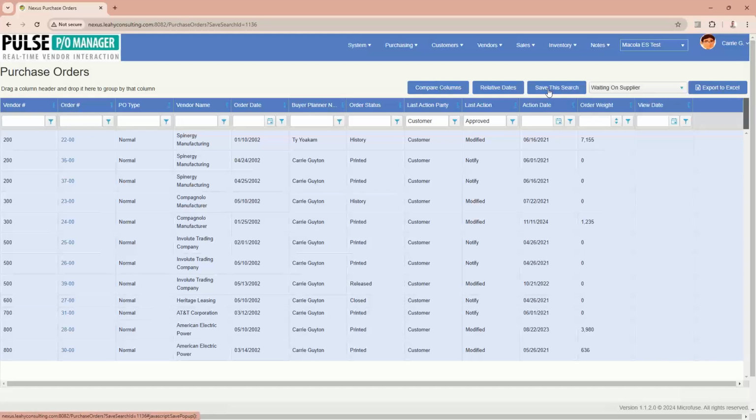Then I can save this search, override my current one, or I could make a new search with that. That would be open purchase orders waiting on supplier with order weight, as an example. Notice here on the right, I've got a viewed date. So with our demo database, they're all empty, but this is one way to know, hey, it's been a couple days and Jim at our current vendor has not viewed this. So maybe then that's when we send a follow-up email or a call. We find out, oh, Jim's on vacation, Jim's sick, Jim's on leave, Carl is going to take over, and then you could resend it at that point.